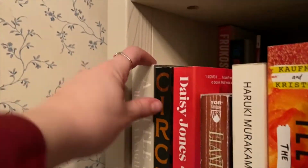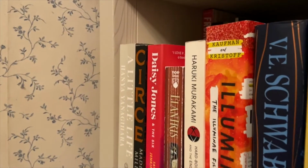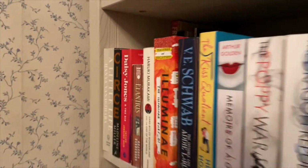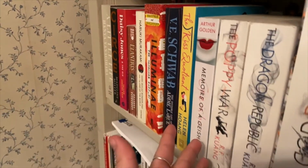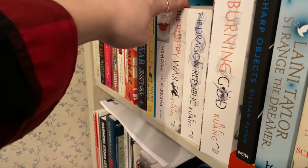Well, of course, we have A Little Life. I love this book so much. We have Circe, Daisy Jones, Elantris, Murakami. The thing with this shelf is that I'm trying to keep it in alphabetical order. That was my plan with this one. So like A, C, D, and so on. But then we reached The Poppy War, and I love this series so much, and I wanted to keep them together.